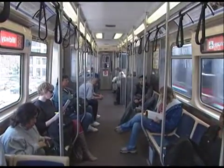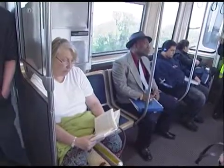And while many customers are relishing the additional space, they're also enjoying the view. Some customers also appreciate being able to sit like I am with my back towards one window and have a panoramic view out the other window at a time like this when the train isn't quite as crowded.